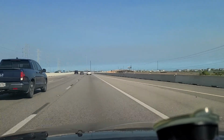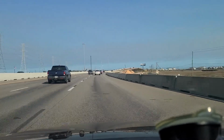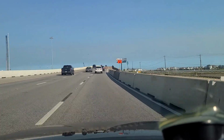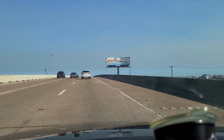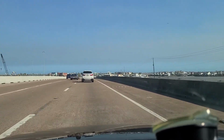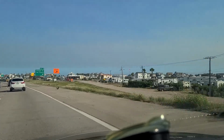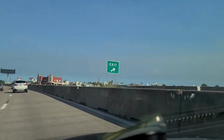We're going to be going over Galveston Bay, which leads into the Gulf of Mexico here. We're going to hit Harborside Drive after we cross the main bridge, and then go past the rail yard. I thought you might get a view of the roadway here and get to see all the stuff, especially over there on the side. Tiki Island, they call it. You can get homes there. You can buy an RV and get a permanent place to park it there if you wanted to.